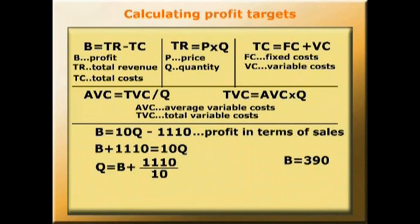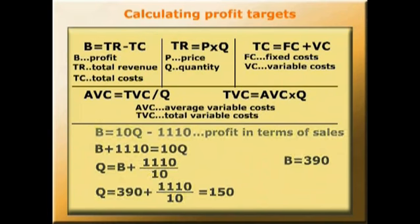Now remember that the profit target is assumed to be 390. So if we substitute that 390 for B, we've got Q equals 390 plus 1,110 over 10, which comes to 150. So the firm will have to produce 150 machines each year if it wishes to reach its profit target. And clearly we could find out the number of machines needed to achieve any particular profit target that the company might choose.